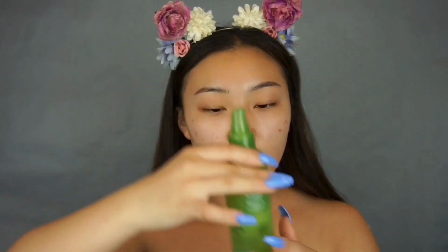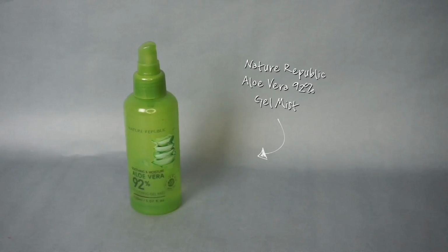This appeared just yesterday night, which is really great. Perfect timing. Then I like to use this to wake me up. This is my wake up spray, honestly. This is the Nature Republic Soothing and Moisture Aloe Vera 92% Soothing Gel Mist. This just wakes me up so much more, and I love it.